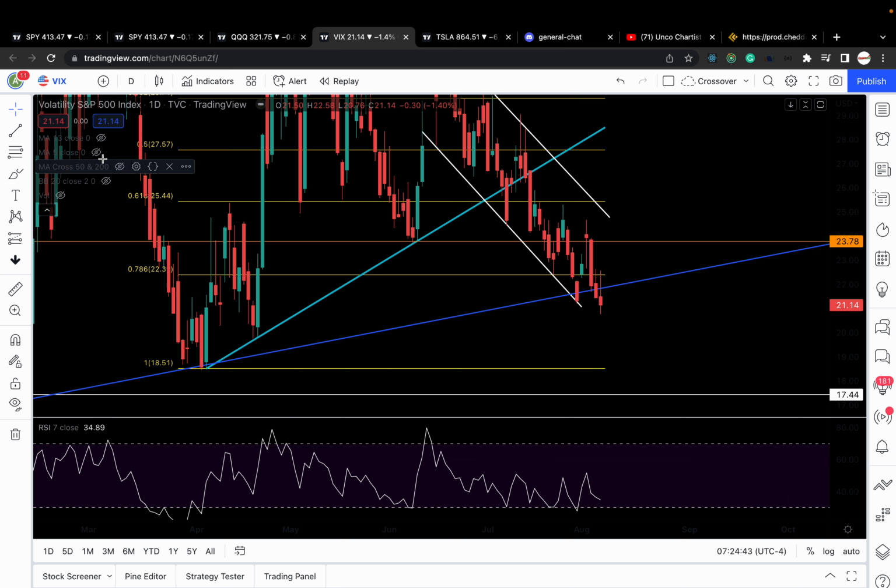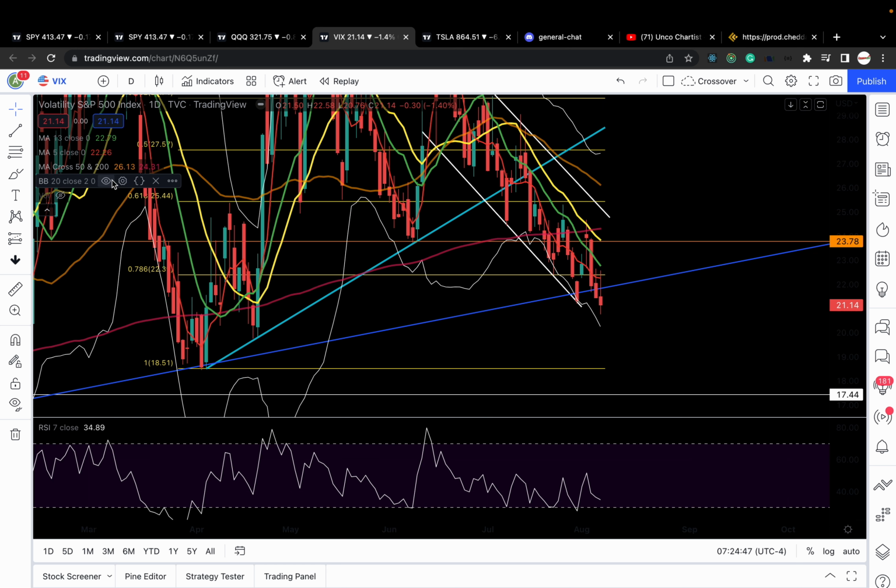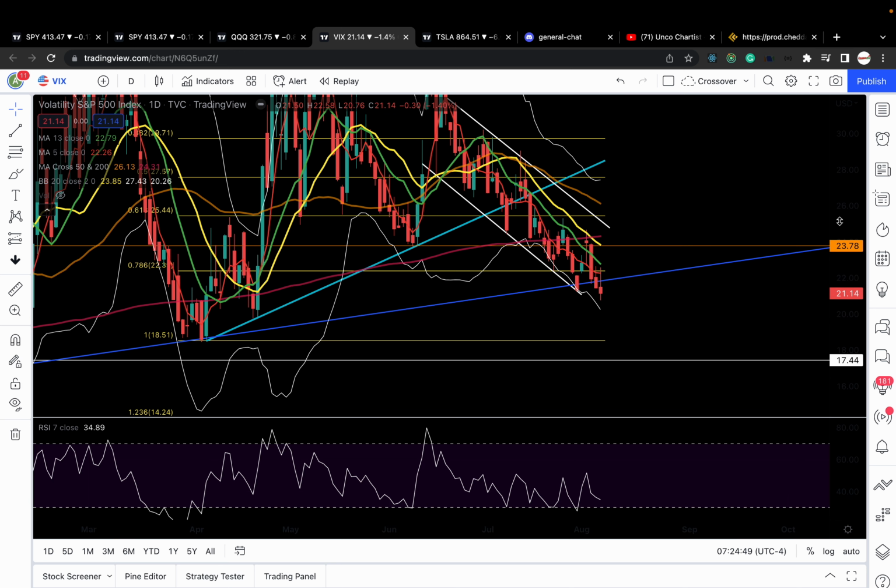All right, and I do use moving averages, the 5, the 13, the 20, the 50, the 200. As of right now, the VIX is below all my moving averages. So be very careful, okay? With the VIX continuing to creep down and showing us bearish price action, that's not very bearish for the SPY, because the VIX and the SPY tend to move in opposite directions. Okay, guys? So that's something to note.